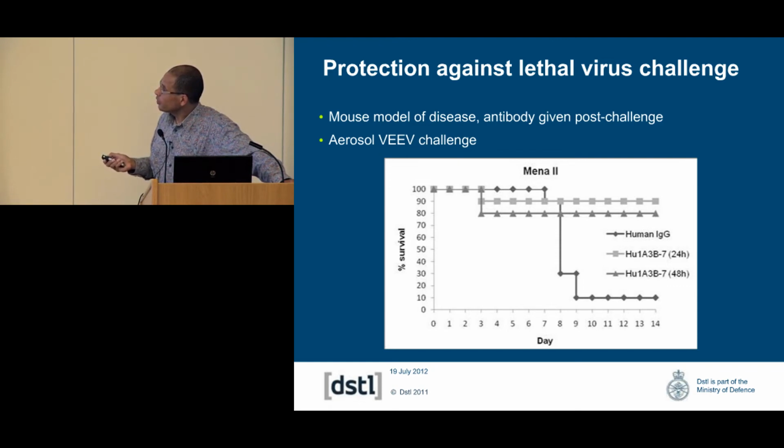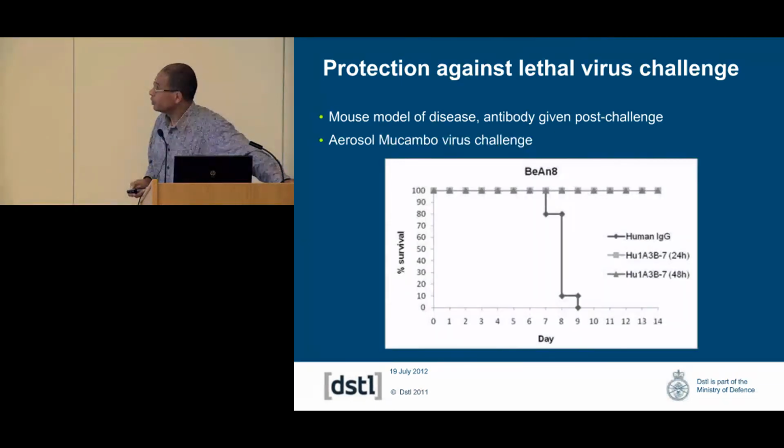But where we use the humanized antibody given 24 hours post-exposure, we're getting 90% survival, and where we give it 48 hours post-exposure, we're still getting 80% survival. So in a lethal challenge model that takes only between 5 and 8 days to run its course, to be able to give your medical countermeasure 2 days post-exposure and still get 80% survival is pretty good. If we look at the Mocambo virus, we get a very similar story. Here you can see that with the control human IgG, we're getting 100% kill, but with both 24 and 48 hour post-challenge administration of the humanized antibody, we're getting complete protection.